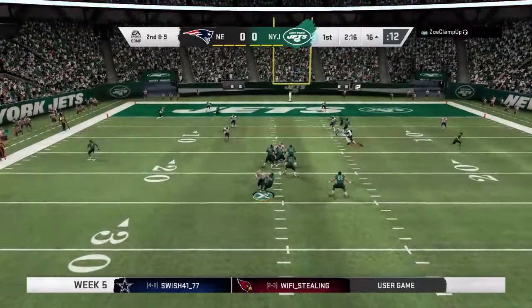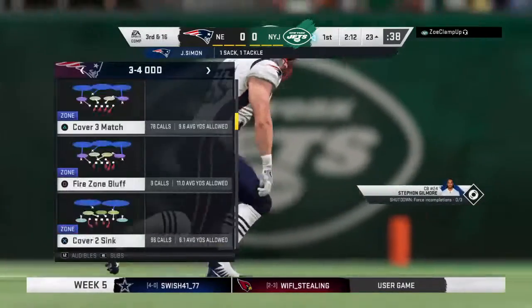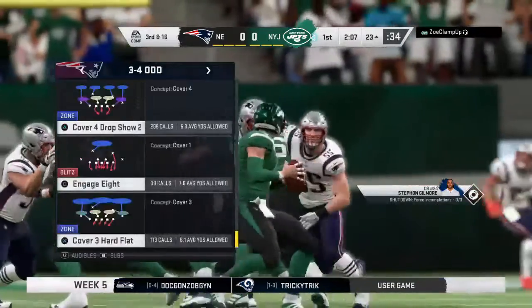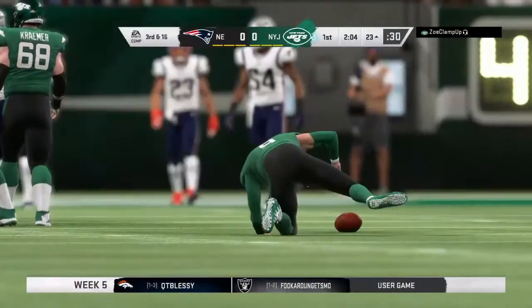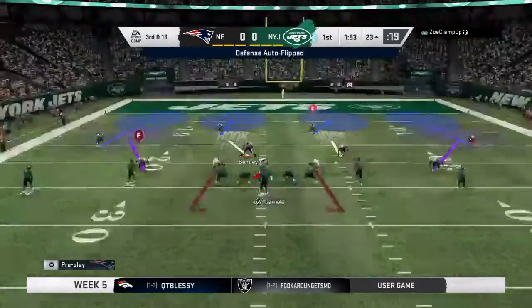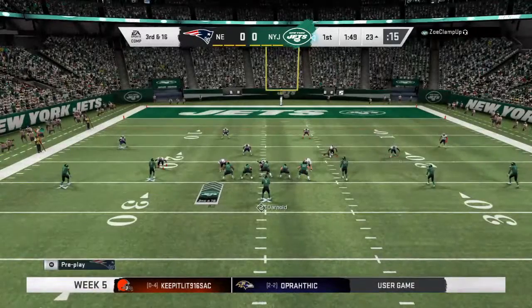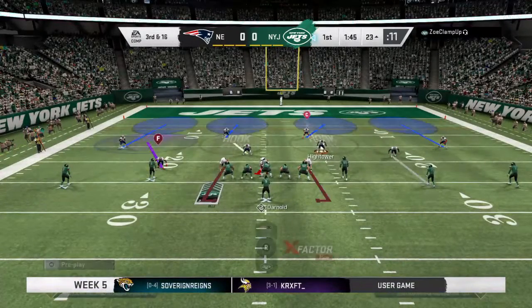On 2nd and 9, Darnold has nowhere to escape, and he goes down. It's John Simon with a sack. 2 sacks last week, another one right here. He's been unblockable lately, and I think that goes all the way back to not just his offseason, but the film study he's been doing during the week, because I think he's found matchups that he likes, and he's capitalizing. And a few times he's even defeated double teams. He doesn't care at this point.